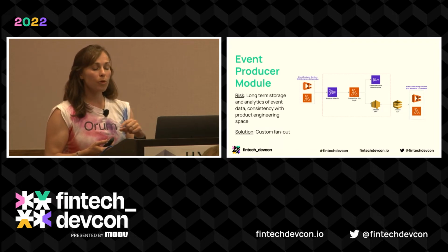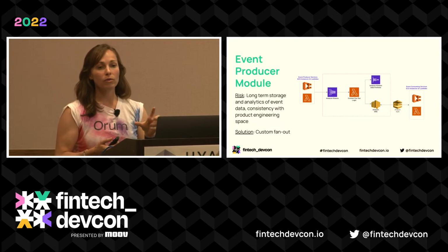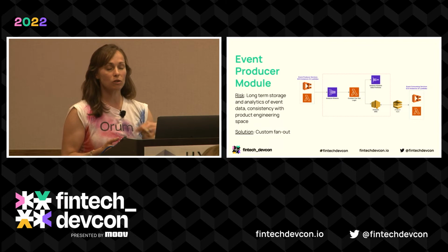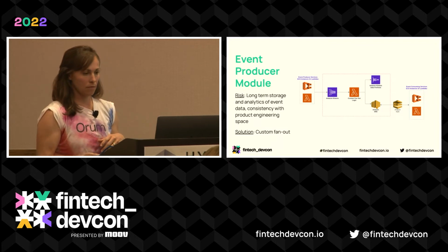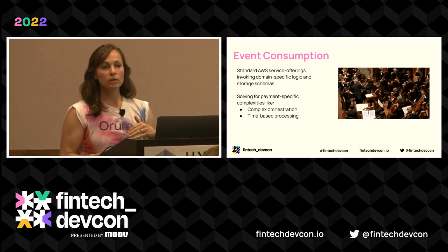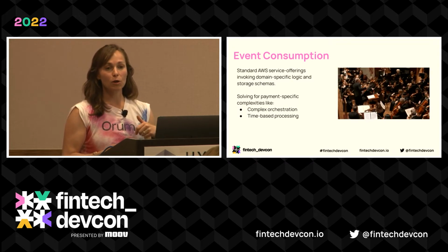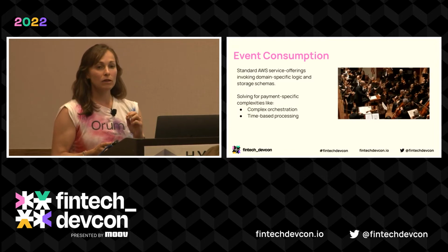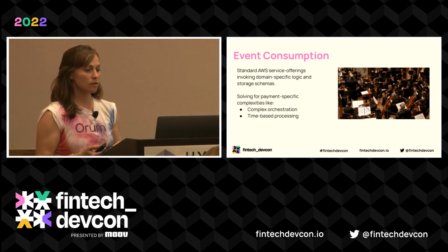What's unique about both the event producer module and the Outbox Polar module is that we're packaging not only our AWS services with those modules, but we actually package the JavaScript code that runs the Lambdas. And in this way, we're able to deploy identical code from a centralized location across our ecosystem. While we use standardized event producer modules for event production, event consumption requires domain-specific solutions customized to the consumer. And we address problems including complex orchestration and time-based processing with these customized solutions.